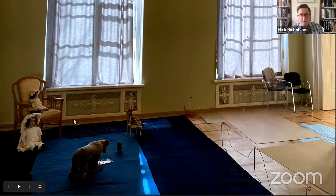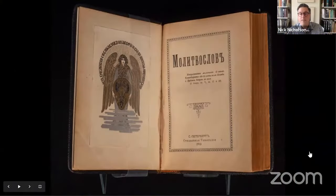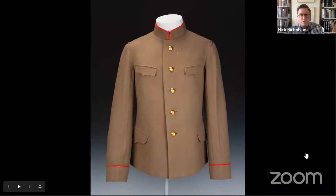We have a number of objects in our collection that belong to the imperial children. This one is the prayer book of Cesarevich Alexei with his imperial book plate that was at the Alexander Palace and which would have belonged to him and which he would have used after, I believe it's 1910. The next picture shows a military tunic belonging to the Cesarevich, which was recovered at Ekaterinburg and came into our collection. So it was clearly with him at the Alexander Palace and was packed up and came with him when he left.